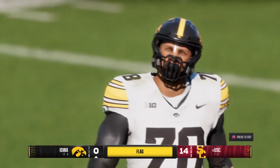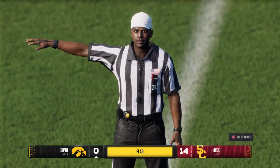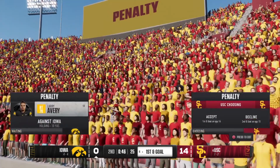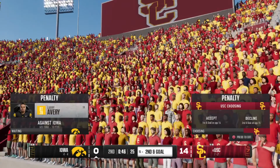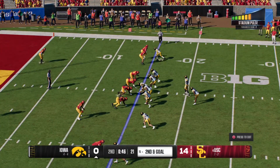And down goes the quarterback. There are penalty flags down, but it looks as if this might be on the offense. So the penalty will not be enforced. The defense declines and stands on the result of the play.